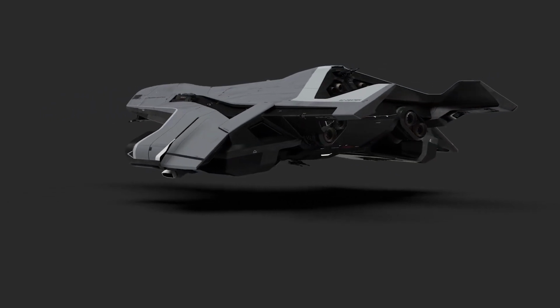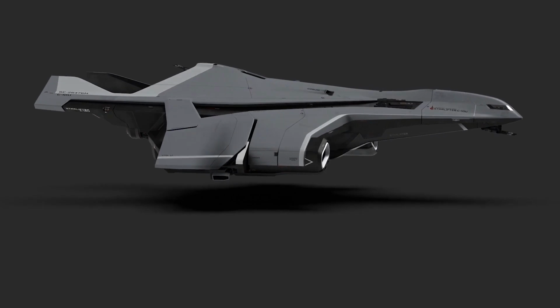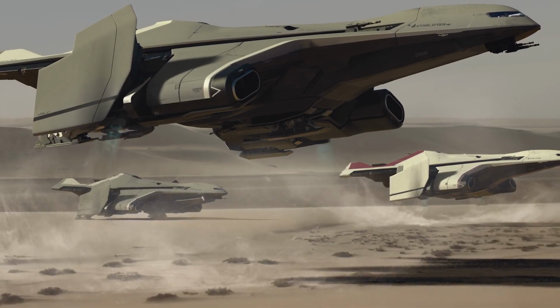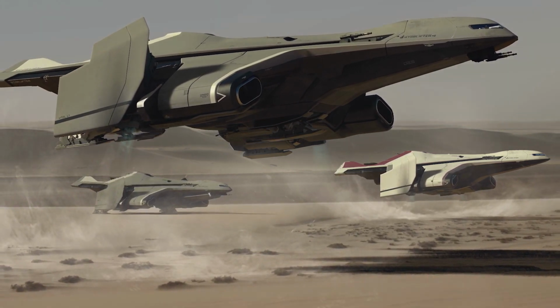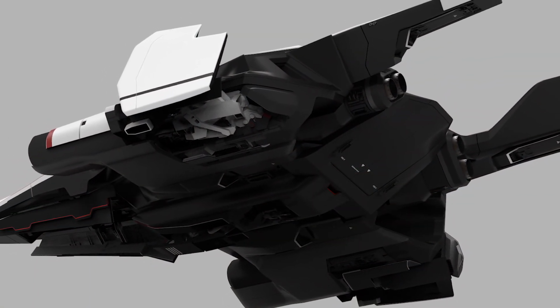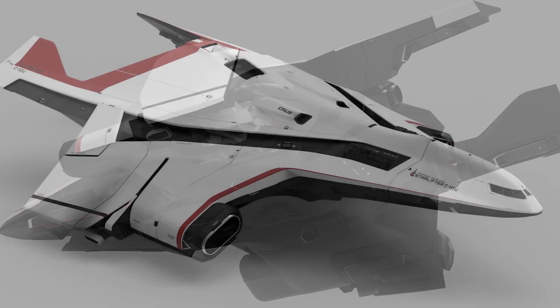You get 3 different versions. You've got the C2, which is the civilian cargo version, with a white, red, and black color scheme. It's the full cargo capacity version, coming with a ramp at the front and the back. It has 4 turrets, 2 on the neck and 2 on the back, and it's really designed to transport as many goods as possible.